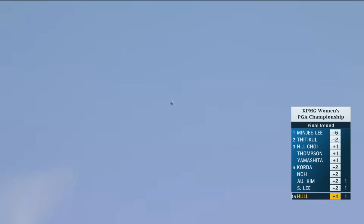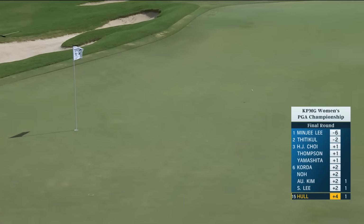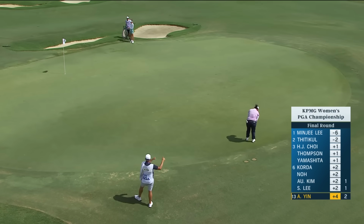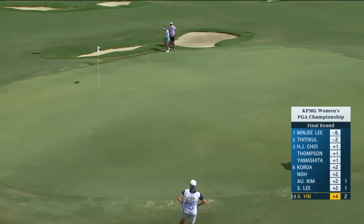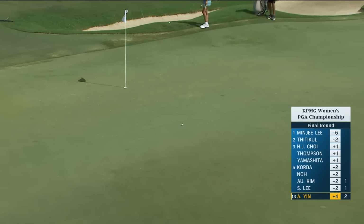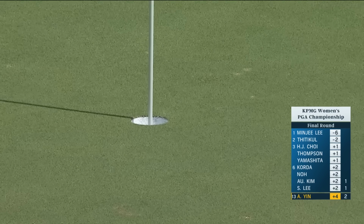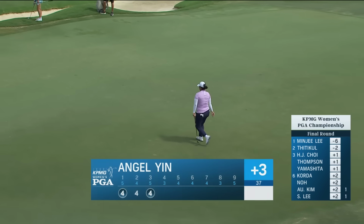Charlie Hull, second at the second. Nicely done. Okay. Back on the third hole, this is Angel Yin across the green for a birdie. This looks very tidy from Angel. Yes. Gets her back to 3 over par.